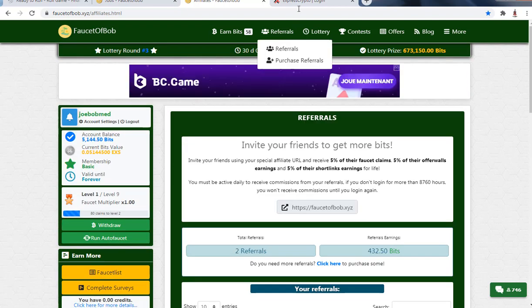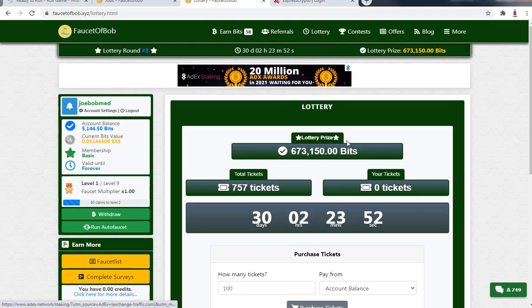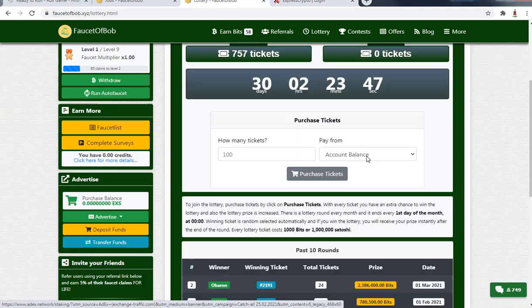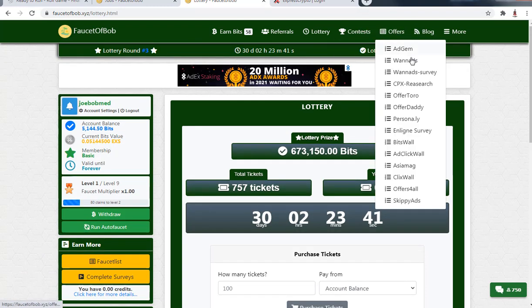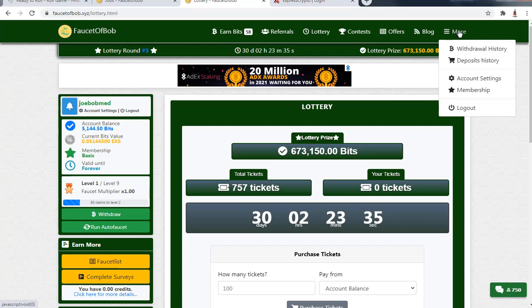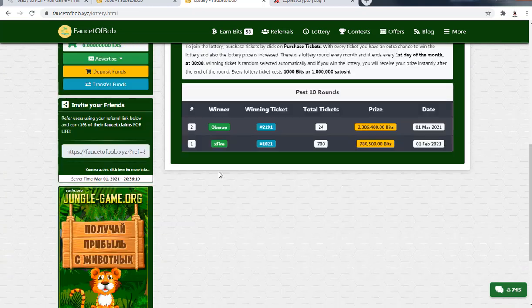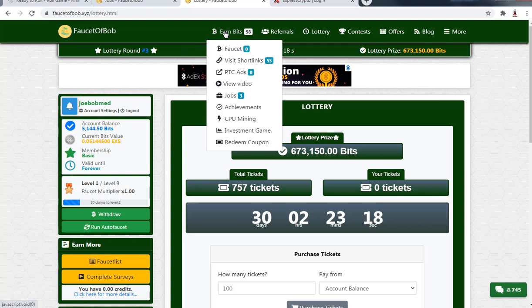Also you can play lottery here and contests. This is the lottery, you get some tickets, and it's a very cool referral contest offer, and games. One of the servers is the PX research engine server, blog and more, withdraw history. You have all this to check. This is a very cool faucet. All you have to do is register on it and tell your friends about it, and you will enjoy it.